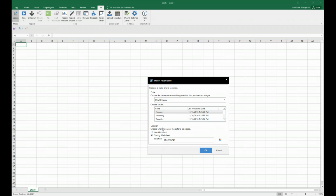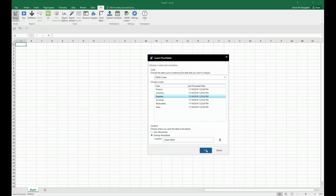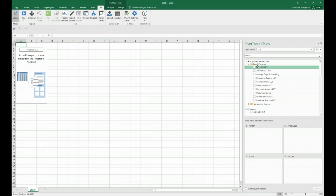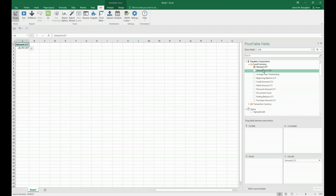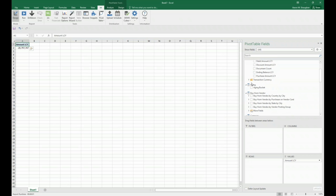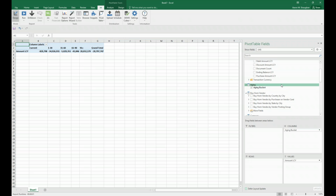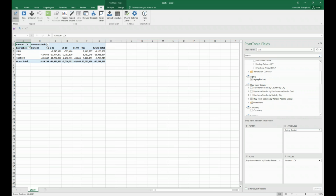I'm going to go ahead and connect to the payables cube at this point. We'll put together an AP aging report. So you see here, again, we have a new cube. We have our different transactions broken out by either the local currency or the transaction currency. We'll go ahead and bring this in on local currency. We'll go ahead and add in our aging buckets. Let's split those out across columns. Let's go ahead and bring in our vendors, and we'll break those out by their posting group. Just go ahead and expand those.